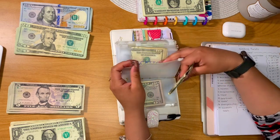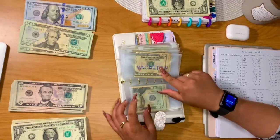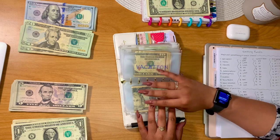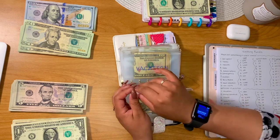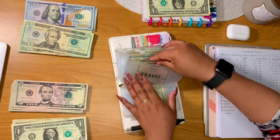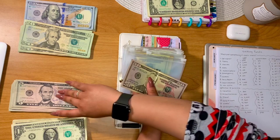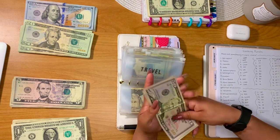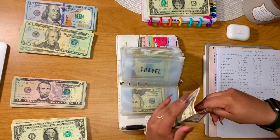You're going to see that I have another category in just a minute for travel. Vacation is if I go anywhere locally here in the United States, or just somewhere nearby. But travel is if I go to another country, far, far away, where I'll need a lot more money. So that's the difference between vacation and travel. For travel, I put 50 bucks in last time, and this time I'm only putting 10 bucks. Again, money is tight. So 50, 55, 60. Yay.